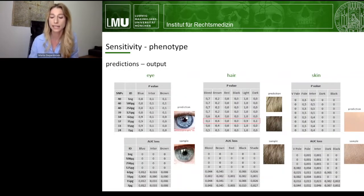So here are the results of the phenotype predictions based on the consensus genotypes consisting of between 40 to 24 SNPs at 7 picogram, showing a decreased accuracy starting with 62 picogram. In the case of eye and skin color, all of the inputs had the same prediction, namely blue eyes and pale to intermediate skin, and this was in concordance with the actual phenotype of the individual. And for the hair color, all except one sample had light blonde predicted.